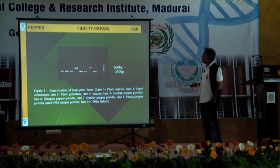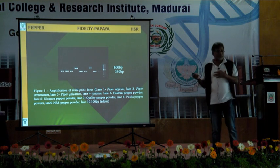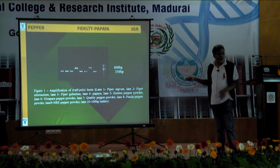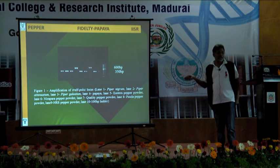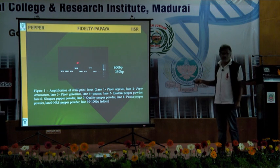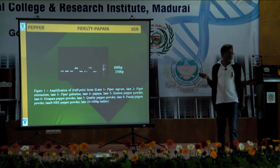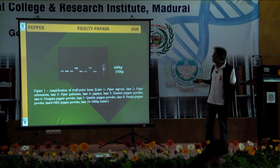Fidelity. See, this is one thing. Now like papaya seeds they have ground and mixed, like in pepper. Easily, with a fidelity test, we can identify it. This is very important, because accreditation is there now, so if you identify that papaya is mixed in that sample, the export will be rejected. So this is the one where in future a lot of fidelity tests will come.